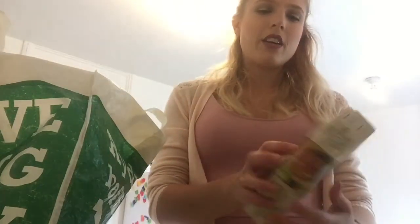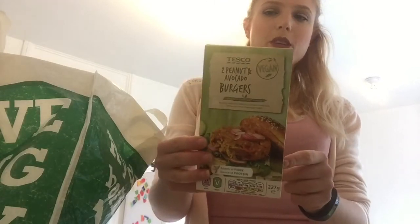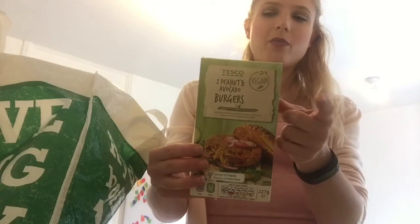Turn the light on, that might be better. So they say vegan on them. Then peanut and avocado burgers are what I tried in the barbecue. Chloe bought these for me, but unfortunately they got a bit cremated on the barbecue, so I'm going to give them another go, but in the oven. So those also have the vegan sign on them.